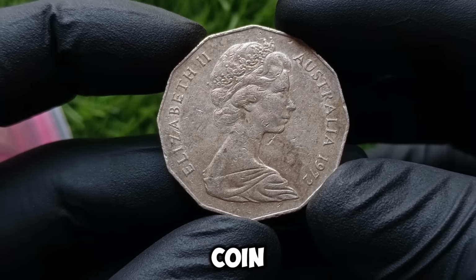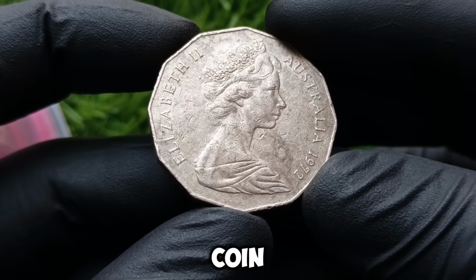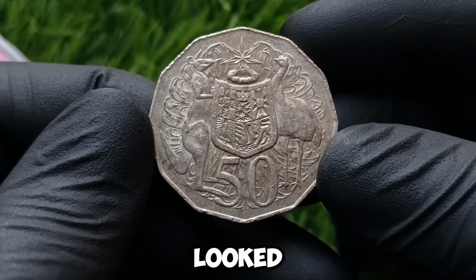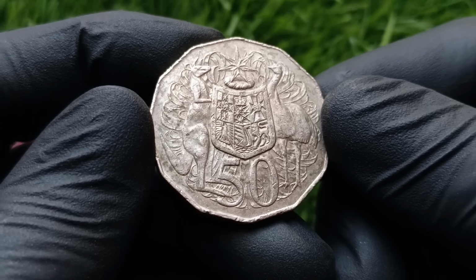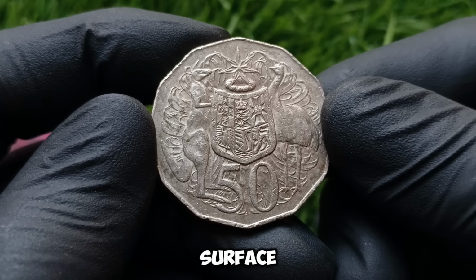Imagine finding this coin in a forgotten tin of old change. You take it to a local coin dealer or submit it for grading, and it comes back with a high rating. Suddenly, you've turned what once looked like spare change into hundreds of dollars, maybe even more. That's the magic of numismatics, the hidden power of everyday objects. And we're just scratching the surface.